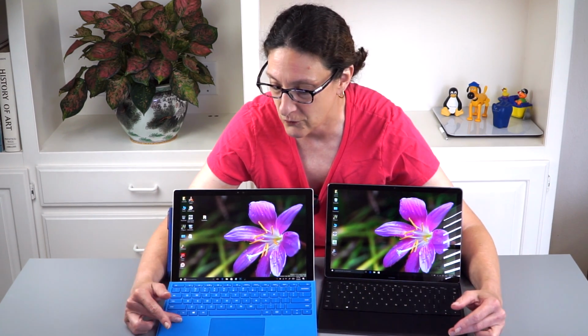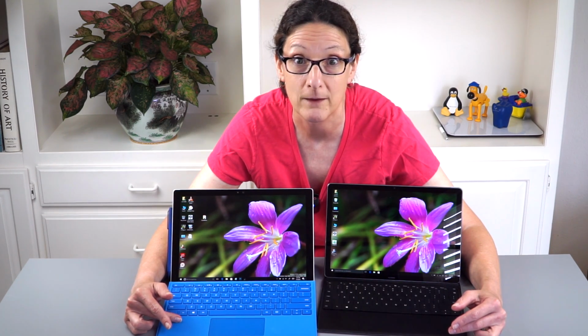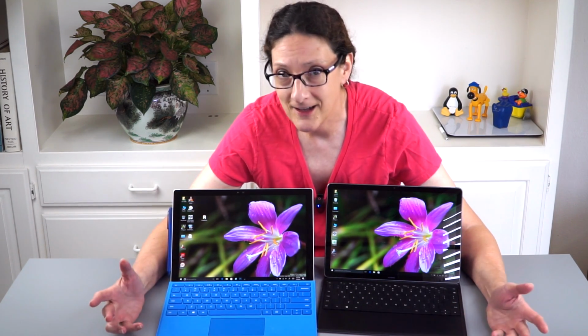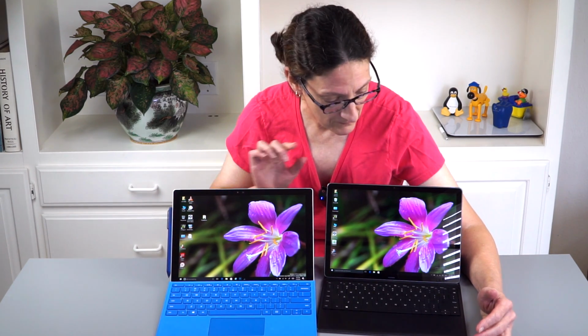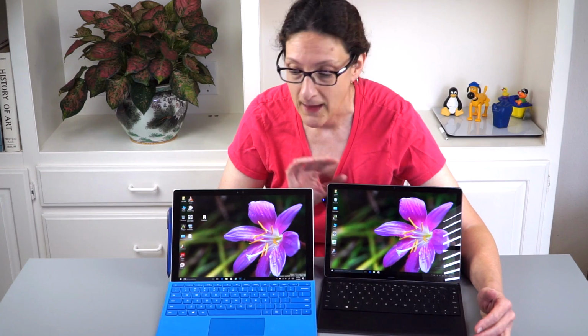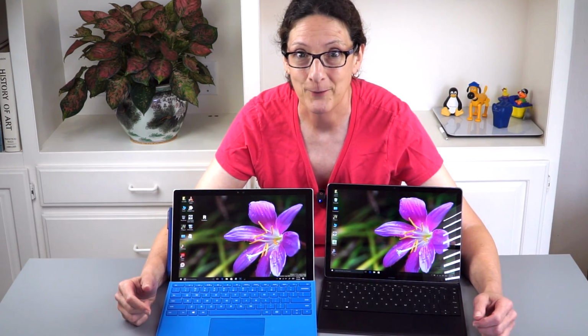Of course, with the Surface Pro 4, if you want to spend even more money, you can get one with the fingerprint scanner on it, but it's not so necessary because it has Windows Hello facial recognition using the front camera, something the Huawei does not have. There's more to talk about. We're going to look at them now.